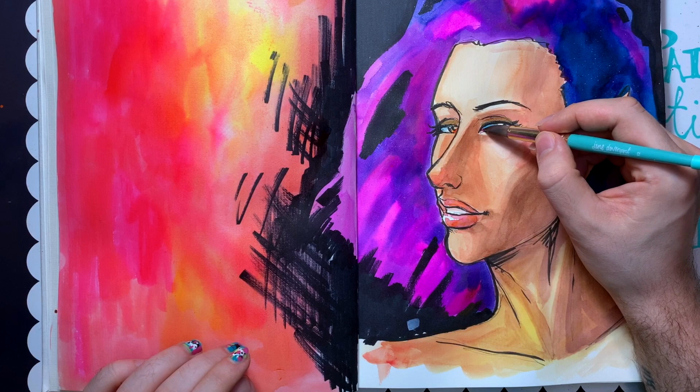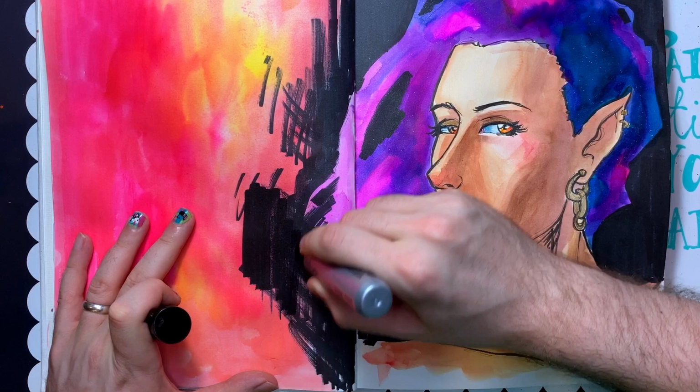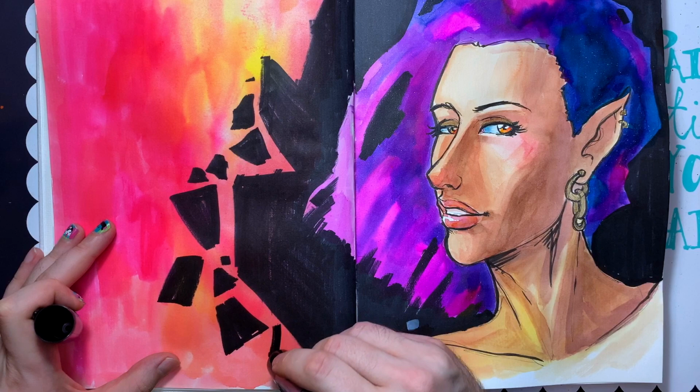Let's give it a dry and slap on some white paint pen. See what we can do there. All right, I'm not loving the weird cross-hatching that I did. So I'm just cleaning up those edges and we'll just draw some kind of broken glass looking thing or something. I'm reminded of hammer pants I had when I was a kid. That's probably gonna be okay.